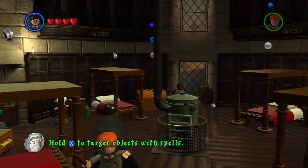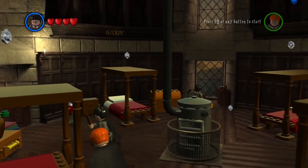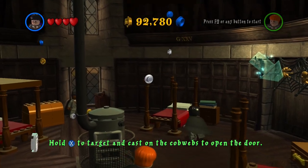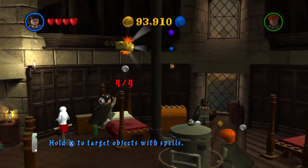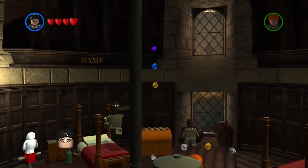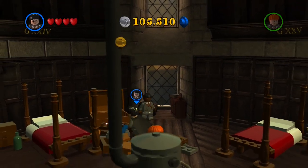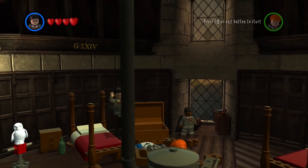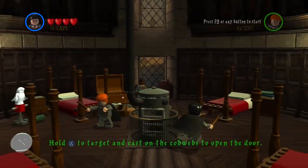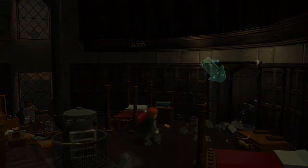Alrighty, here we are. Ooh, we do have an owl here. I believe that's the red brick. Ooh, so sneaky, sneaky. Oh, okay. Ooh. Hey, there we go. An easy gold brick right there. Hello. Oh, we do not have. Hello. That's probably Dean Thomas, isn't it? There's not really much we could do without our first spell. So I think it's time to head where we need to go.